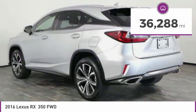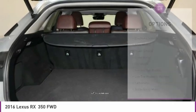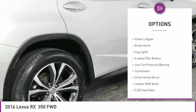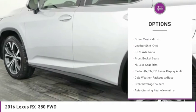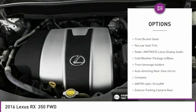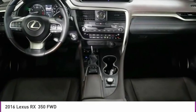This vehicle has less than 40,000 miles. Here are some of this vehicle's great options: electronic stability control, alloy wheels, power liftgate, brake assist, fog lights, four-wheel disc brakes, low tire pressure warning, tachometer, driver vanity mirror, leather shift knob.